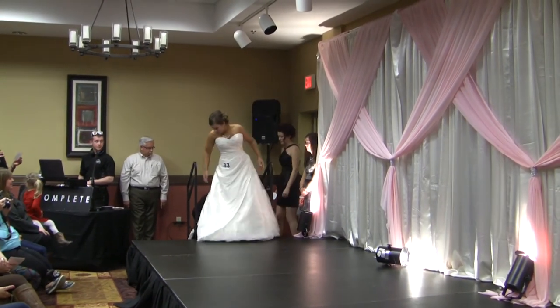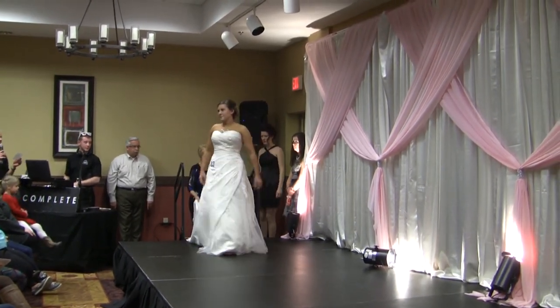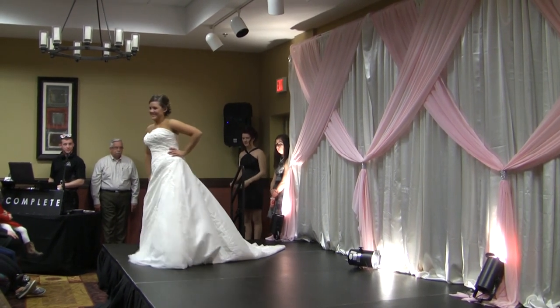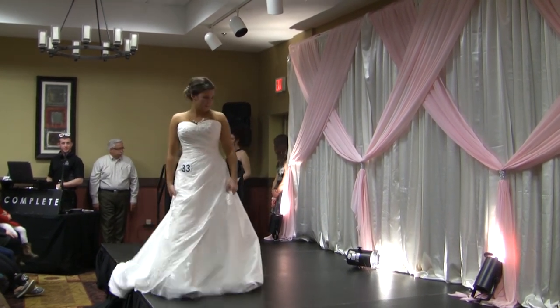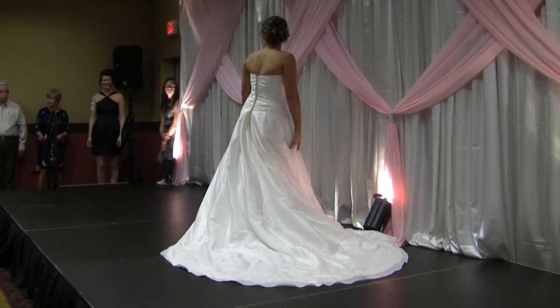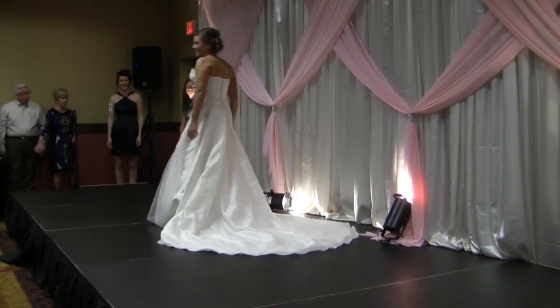Mariah here is wearing dress number 33. This is a French taffeta and tulle sweetheart neckline. Beautiful details in the front swooping skirt, appliques throughout the train, featured here in ivory. Again, this is number 33, worn by Mariah.